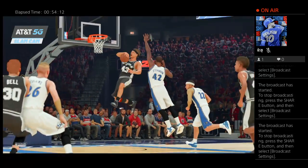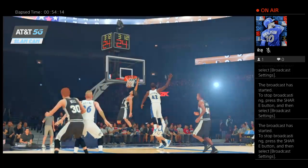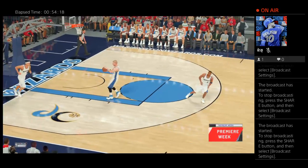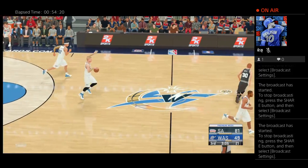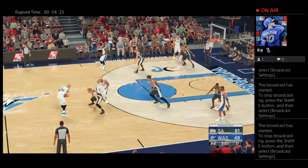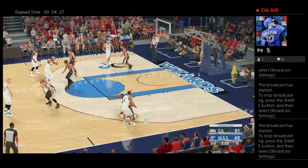Oh, here he comes, and there he goes. Oh, look at him punish that rim. And now another look at that mobile one-block defensive performance. And that block might serve as a spark for this team. We'll see if it can ignite them.